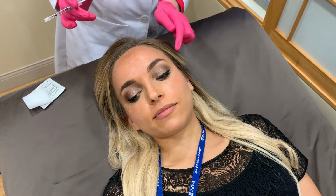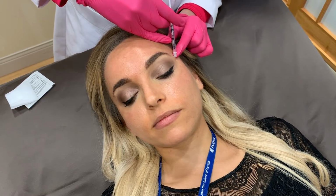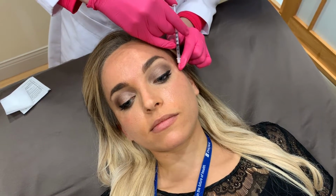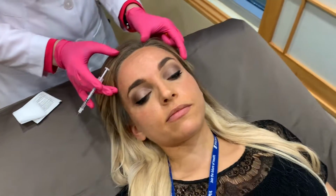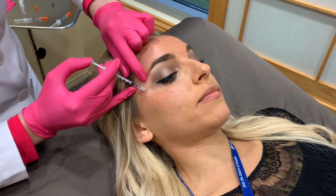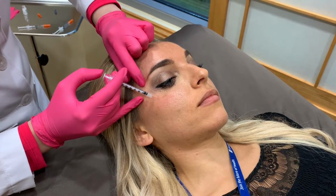All right, so next is crow's feet. So if I can have you smile real big, and what I'm looking for is the muscle movement, and now I'll have you relax. Okay, little pinch here. Okay, pretty easy. Good, okay, and now we'll do the right side, and I'll have you smile real big for me and relax. Okay.